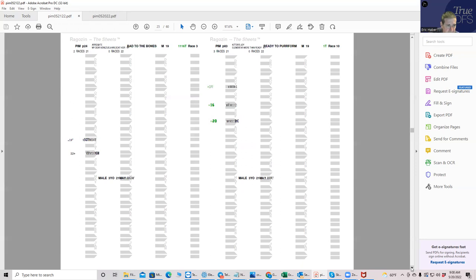So Ready to Perform is the favorite. It looks certainly fine, right? It's got a 20, a 16, a 14 at a distance. Remember we talked about that, so that's important. It's coming off a little layoff, so it's probably developing. It could certainly run well, but as the favorite, is it better than those other 2? I don't think so. Then let's scroll down here. Riot House is certainly okay, but is it any better than these long shots?